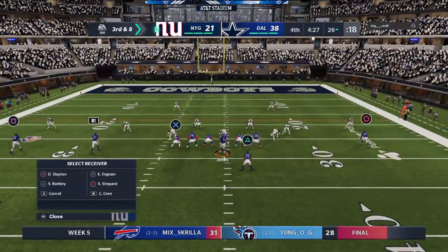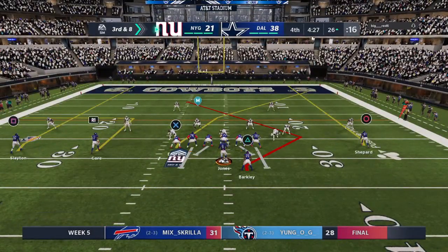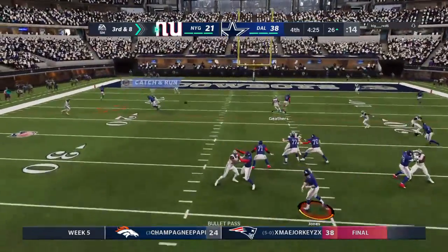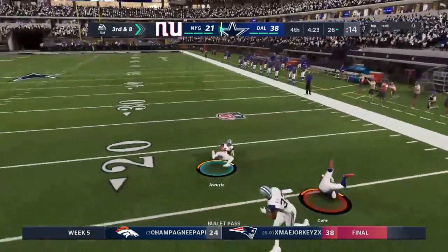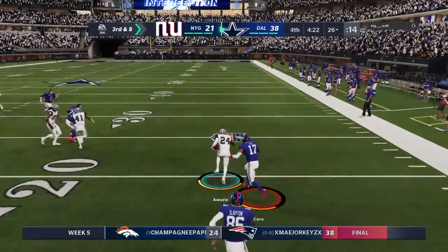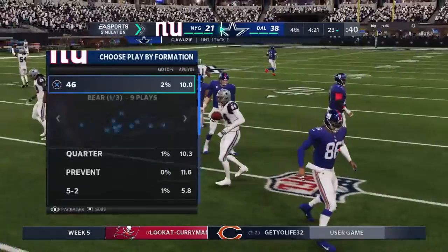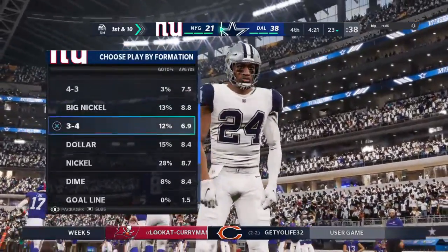So the failure to connect on 2nd down, that leaves him staring up here at a 3rd and 8. Operating from the gun, Jones. He rifles one that's intercepted. Chidobe Awuzie with a pick. And he's going to get this one to the 23-yard line.